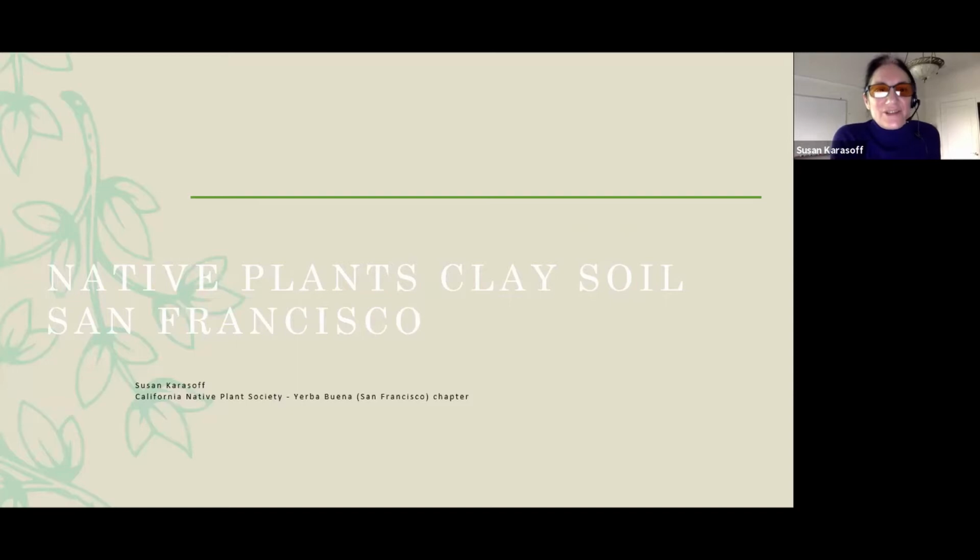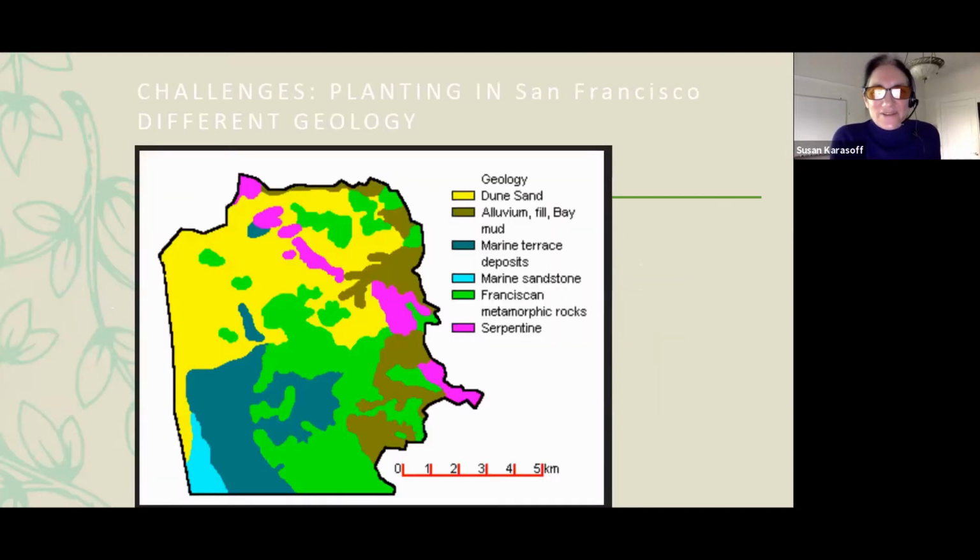Next, please. The challenges of planting in San Francisco include a wide variety of soils. So take a look, that yellow section, that's all sand and sand dunes. That pink stripe is serpentine. So there's actually two different kinds of rock that people in San Francisco are attempting to garden on.